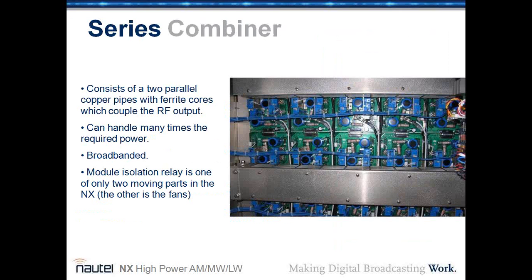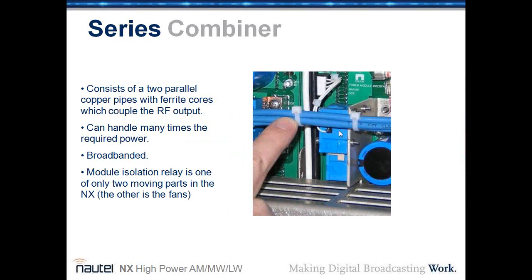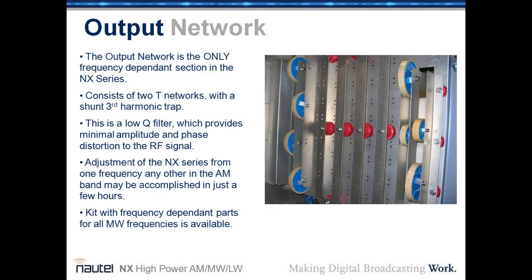And that's because of the AUI. Absolutely. Let's look at the combiner here. So the combiner, you're not actually seeing the actual combiner. Inside these metal boxes is a copper water pipe with ferrite cores which couple the RF output across that water pipe. And it can handle many times the required power. It is broadbanded, and the only moving part, apart from the fans in the transmitter, is this relay right here, which is to isolate the transmitter so that the output modules can be hot swappable.